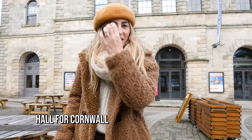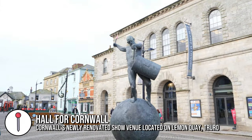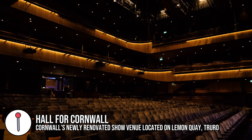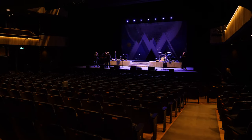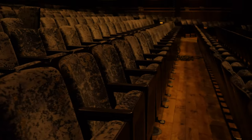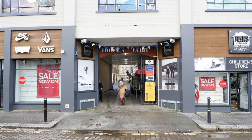Behind me is Hall for Cornwall. Now, if you've got some theatre tickets or want to see some cool acts, this is where you're going to come to. It's actually larger than Plymouth. So Plymouth is Devon's big city. It's a lot bigger than Truro, our Cornish city. But we do have one seat more in this theatre. So technically, we are the largest theatre around the Southwest region.